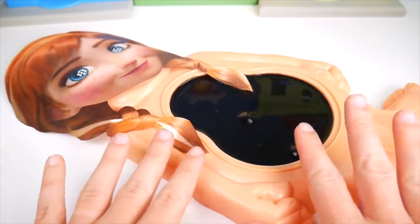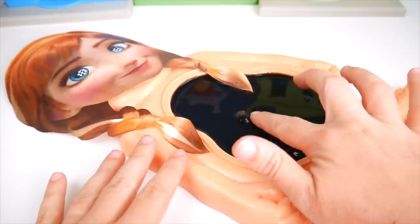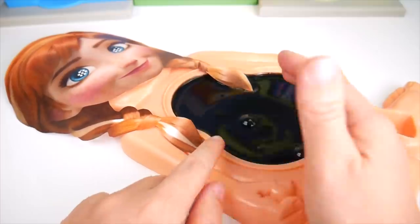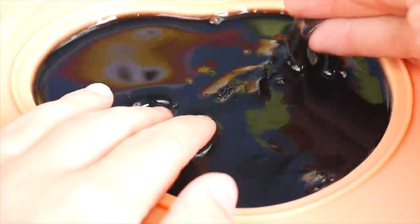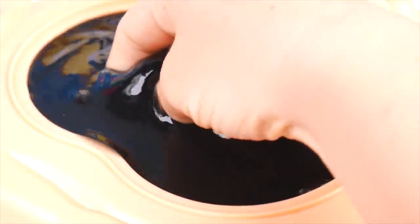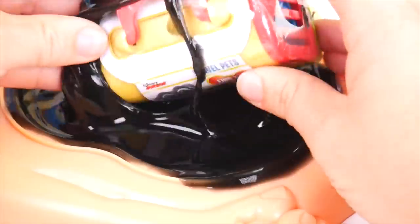Here she is. Oh, poor Anna. She does have slime belly. Oh no, she's really sick. We must help her. Let's see what's causing this awful slime belly. Here we go. Oh, just look at this icky slime belly. Let me see if I can find what is causing this. Oh man, there's something really growing in here. And what is coming out of this belly? It's covered with slime. Let me get it out of here.